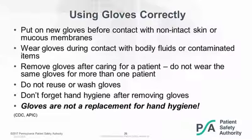So let's talk about gloves. You need to put on new gloves before contact with non-intact skin or mucous membranes. And you must wear gloves during contact with blood or body fluids or any contaminated items. You need to remove your gloves after caring for one patient. You never wear the same pair of gloves from patient to patient.